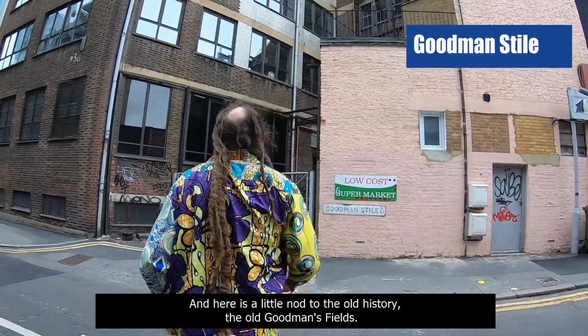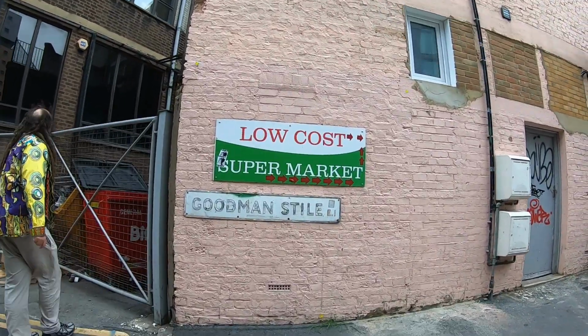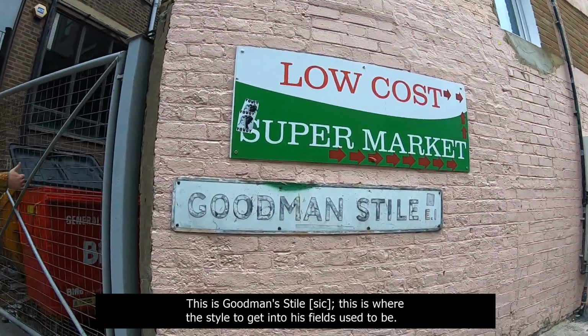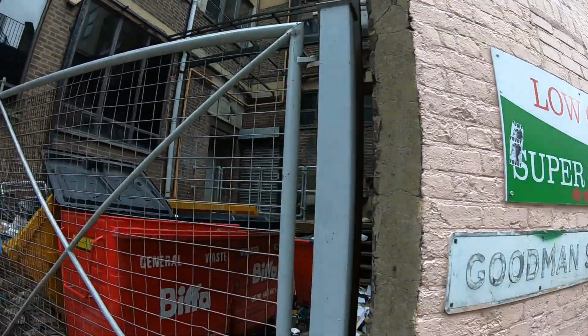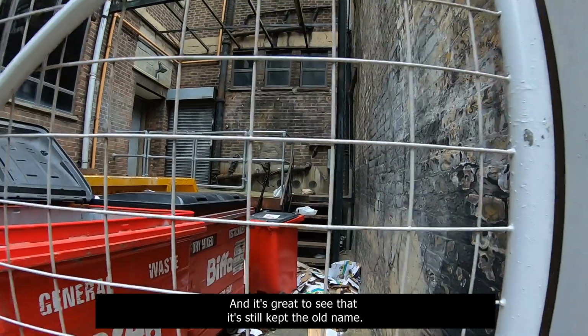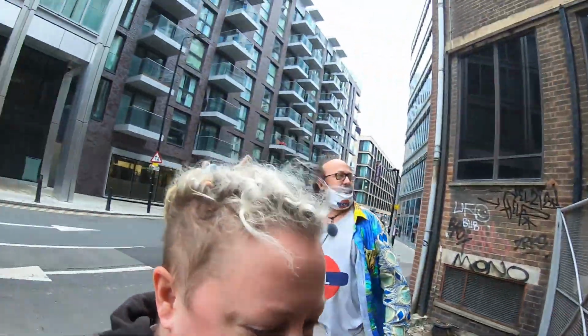And here is a little nod to the old history, the old Goodman's Fields. This is Goodman Stile. This is where the stile to get into his fields used to be. And it's great to see that it's still kept the old name. Nice.